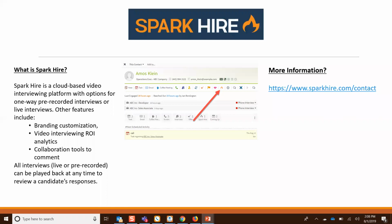So Spark Hire is a one-way interviewing platform. The idea of this is you can create some questions that you would like your candidates to answer. Typically, this happens in the beginning stages of your interview process, so maybe that initial interview to qualify individuals. And then you'll have the ability to send them a link for them to select that link and record their responses to the questions that you ask.